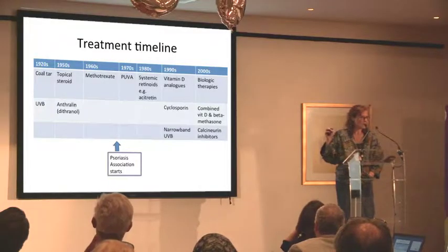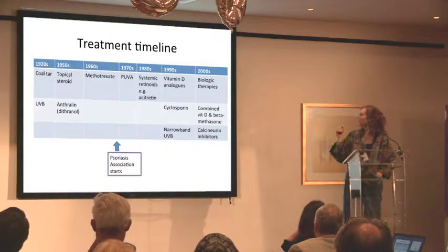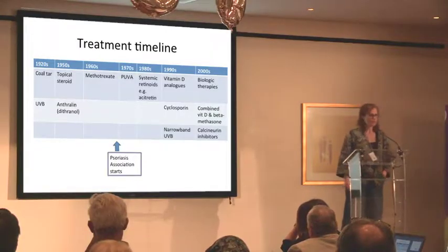1980s saw systemic retinoids, so things like acitretin, and then the 1990s, and this was the beginning of my career in dermatology, and I remember very clearly the vitamin D analogues coming out, things like Dovanex, calcipotriol, calcitriol. That was the new world in terms of topical treatments for psoriasis. But we also have narrowband UVB, which is the very specific form of UVB that we know is much more effective than broadband UVB, which is the one that was used back then. So this is currently what is generally used.